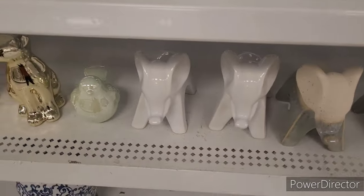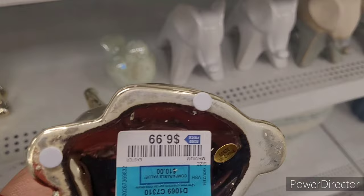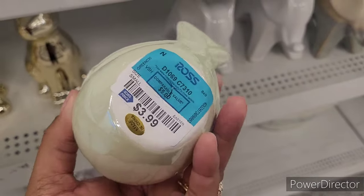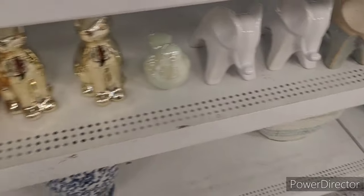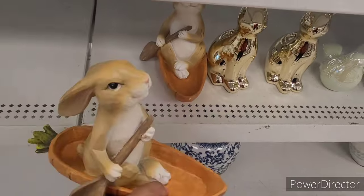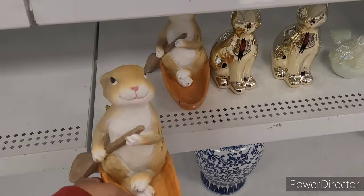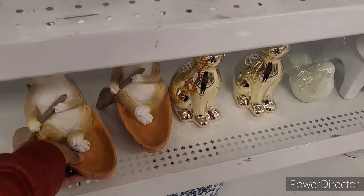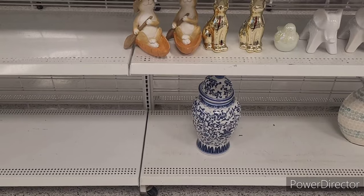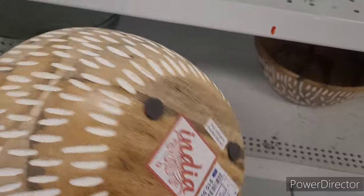Some more elephants, mushroom. A little gold rabbit right here for 7. This little bird right here is 4. And then, look at this. He's rowing on his little carrot boat. It is 8 right there. And they have a blue and white ginger jar down there. Some little bowls right here. These are 11.